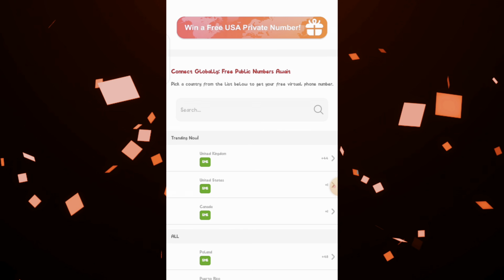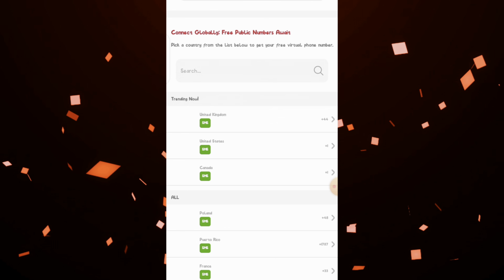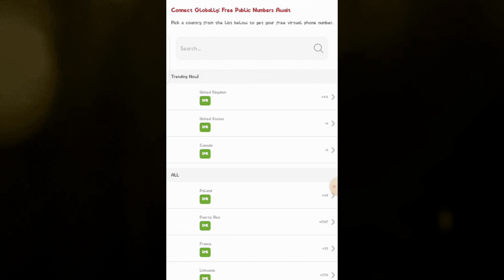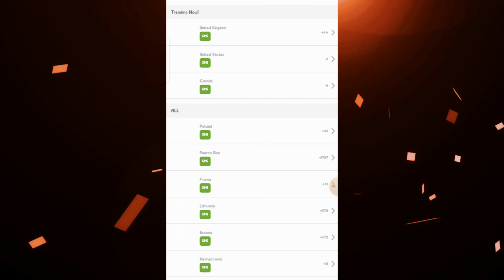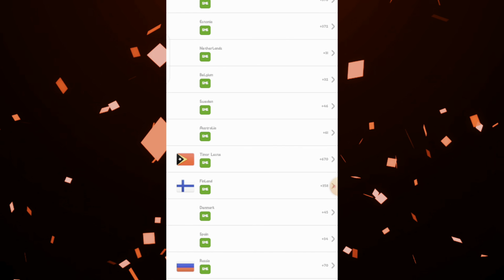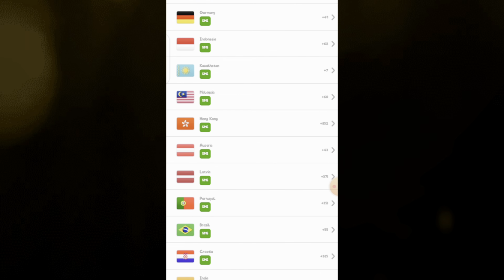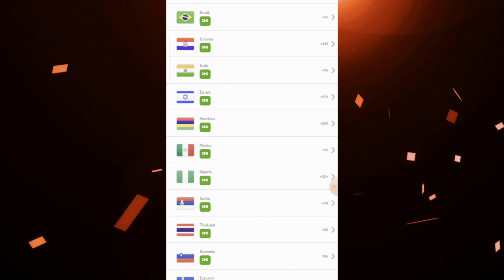Now, these public numbers are where you can access free numbers you don't even have to pay a single dime for, and you can use them to register and verify any account of your choice. As you can see right now, these are the trending numbers: the United Kingdom, the USA, Canada, Poland, Puerto Rico, France, Romania, Estonia, Finland, Spain, Russia, Ukraine. These are several countries you can easily have access to right now.